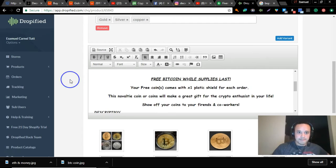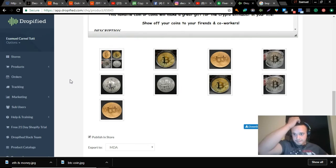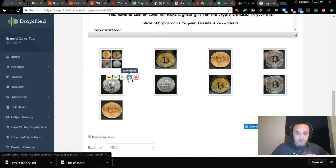So that's that. And here's the actual coins that we are going to send over to the website. Right? So this is them. So I'm actually going to take this and I'm going to download.